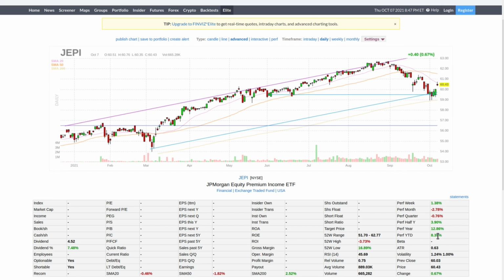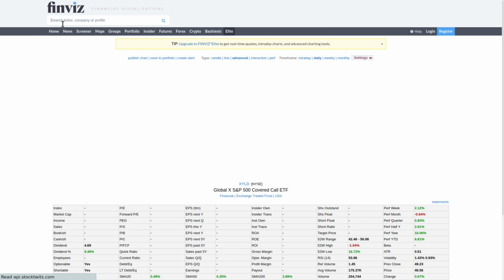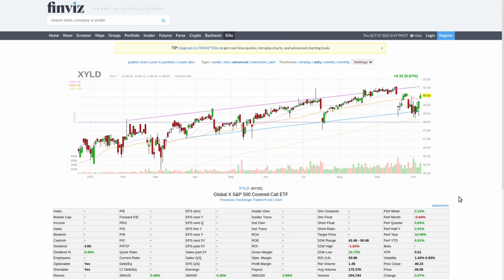So this has actually performed pretty well, 8% up for the year. If you compare that against XYLD, there's a big difference there. So let's look at XYLD real quick here. We can see XYLD is 6.8% up and a 9%. So if you put those together, it's pretty similar to what JEPI has actually performed as well.